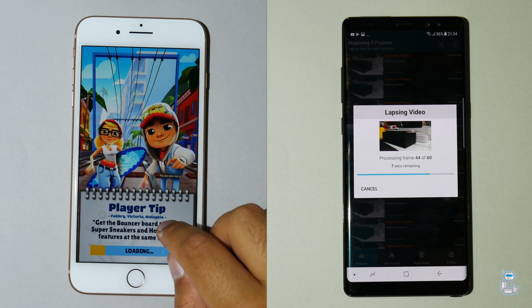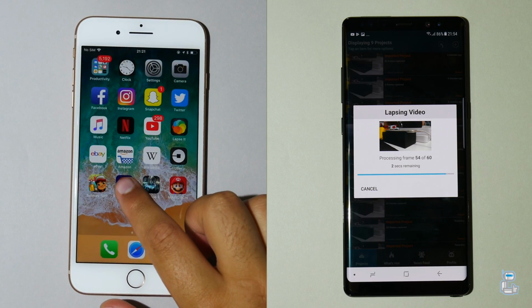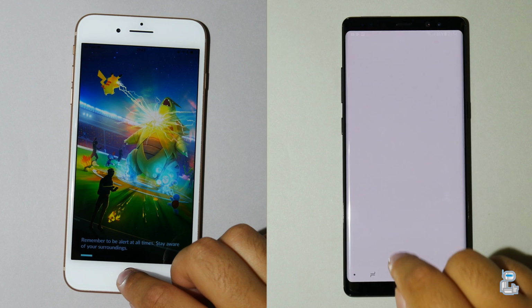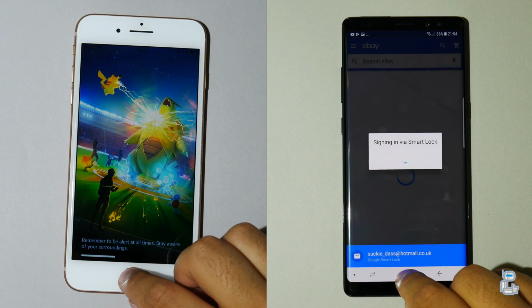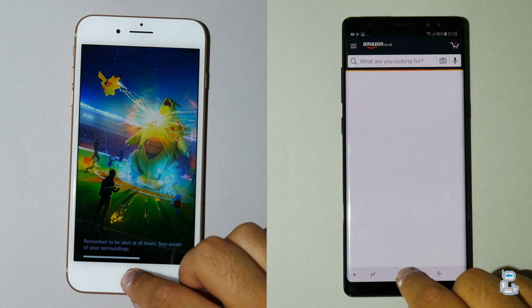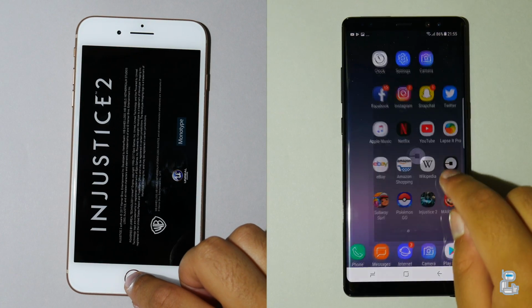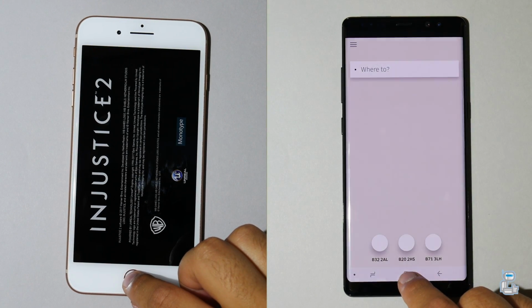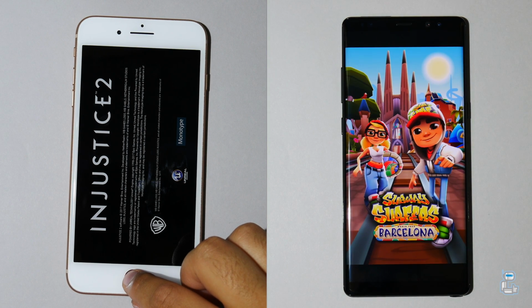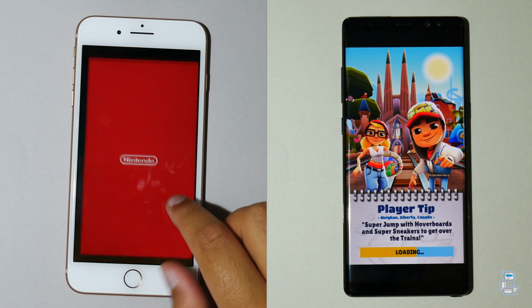Meanwhile, the iPhone 8 Plus is comfortably onto opening up its final row of gaming applications, starting off with Subway Surfers, Pokemon Go, Injustice 2, and Super Mario Run. So while the iPhone 8 Plus nears the finish line, you guys can see that the Note 8 is starting to catch up as it finishes loading up eBay, Amazon, Wikipedia, and is now starting to load up Uber. And just like that, the Note 8 starts loading up its final row of gaming applications just as the iPhone 8 Plus finishes loading up Injustice 2.